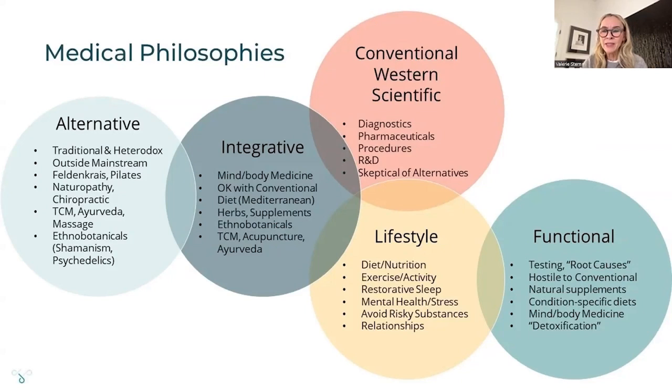Where the problem lies, how this problem developed, what triggered this situation to occur. Functional, on the other hand, is a bit hostile to conventional. I don't know if I would use the term hostile. I think what I would say is maybe conventional and functional are at opposite ends of the spectrum. And at some center area, they converge and become more integrative. However, functional does tend to look at things in a little bit different light than the more conventional or traditional medicine does. And functional incorporates natural supplements, condition-specific diets, mind-body medicine, and of course, things like detoxification.